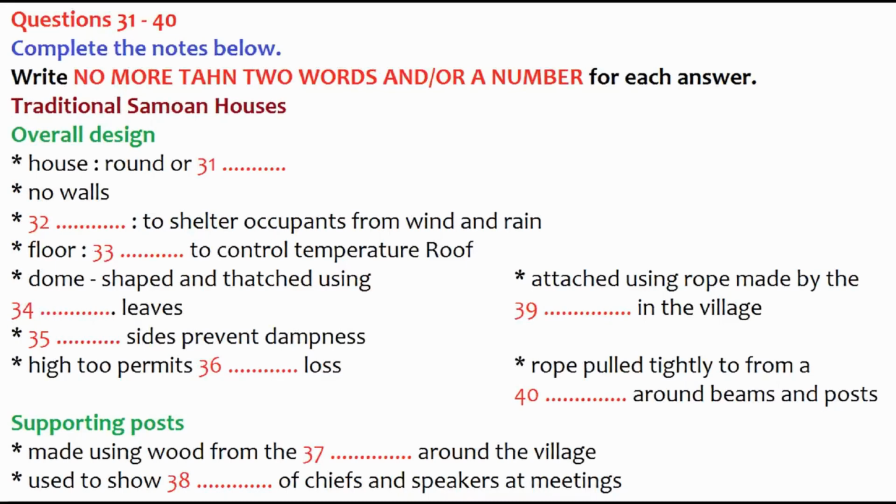Last week we looked at some of the features of modern houses, and today we're going to turn the clock back and look at traditional house design. I've chosen to start with Samoa, which is part of a group of Polynesian islands in the South Pacific Sea, because the influence of culture and weather on house design is quite clear there. So let's have a look first of all at the overall design of a traditional Samoan house.